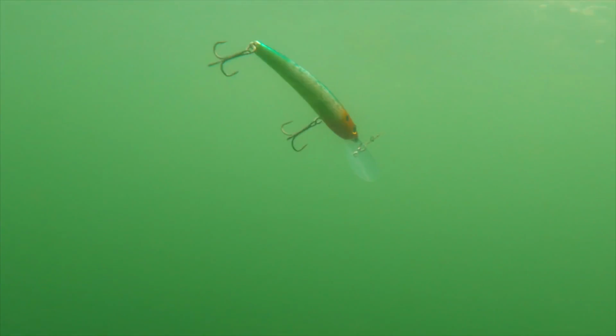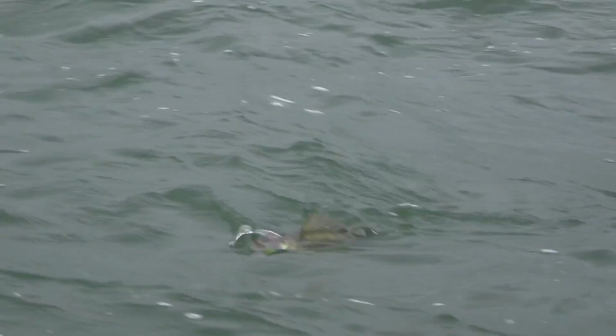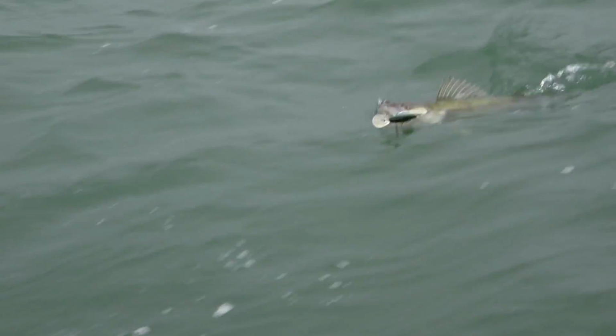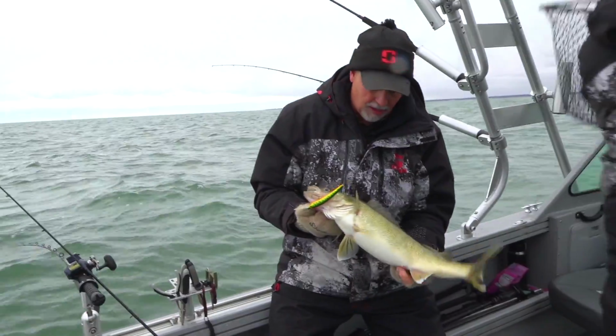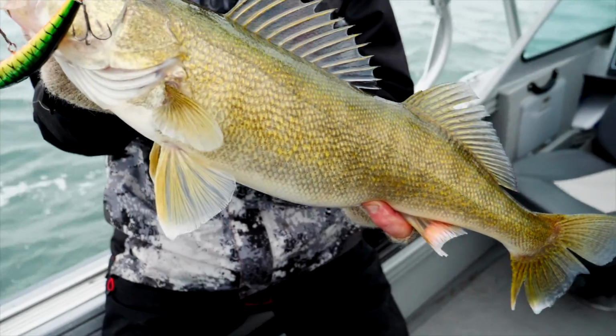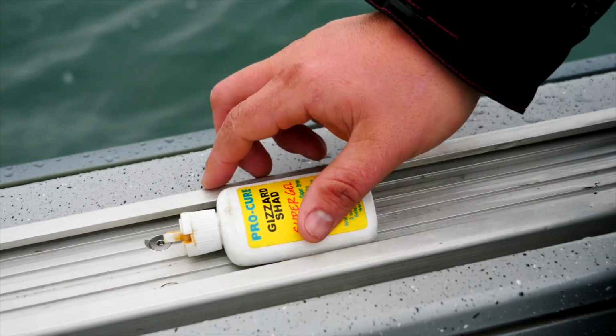We're trolling very slow. These fish will come up and they look at that crankbait. Now at the end of the day, we're fishing a piece of plastic, which is very fake, trying to imitate a minnow. It might look good, but that little bit of scent, by adding the Procure to it in this cold water, really seems to make the difference on a tough bite. So when you're fishing in the fall or you're fishing in the spring, anytime that water is really cold, you definitely want to have some Procure on the boat.